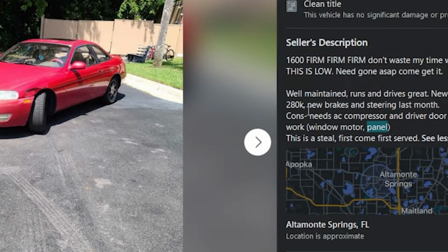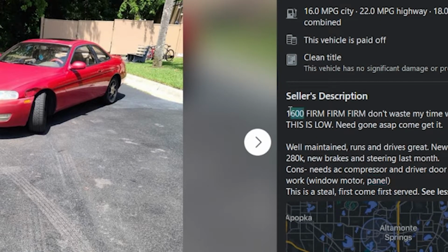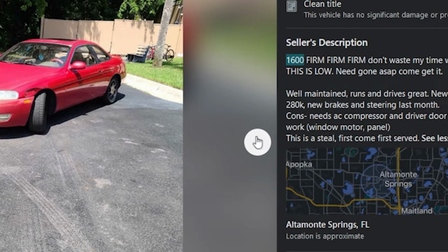See if you can find any telltale signs that say, hey, this is a motivated seller, or hey, this seller I'm not going to waste my time on because they are too high and they're not going to come down. I'll tell you right now, this car was over double this price when it was originally listed.